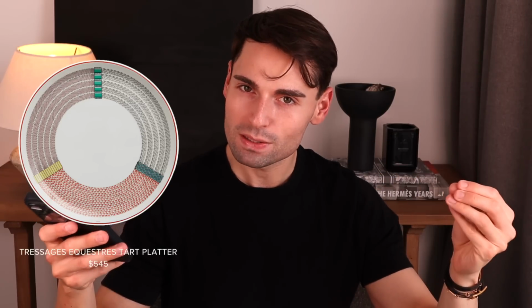I do think that tart platters from Hermes are some of the best pieces money can buy, because you can not only use these in your kitchen, but you can also use them as trays in your living room. You can put them on your bookshelves as a piece of art. I personally use mine in my bedroom and also in my bathroom. I have my mosaic tart platter sitting in my bathroom on my sink just to organize and display my skincare and some of my fragrances. And these, I think, are the best way to infuse a little bit of Hermes into your interior.